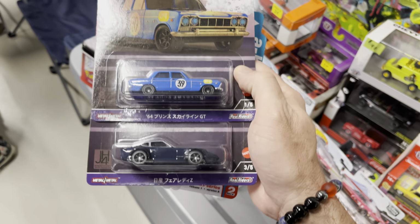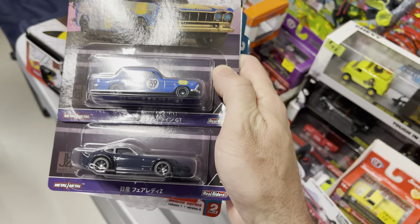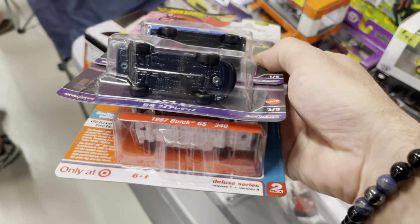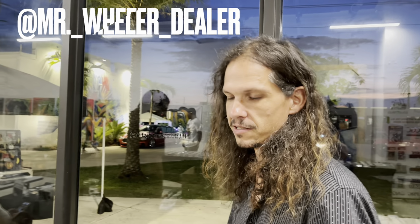Shout out to my boy. This is the new, some kind of JDM series. Oh, Japan Historics 4. Wow. All right, I'll take it. I saw the black car, I got a little excited, but it says 3 of 5. Oh, well. This is two cars and the $15.